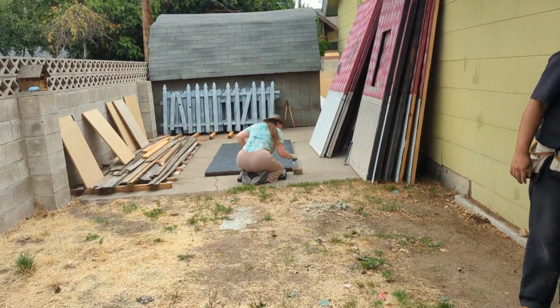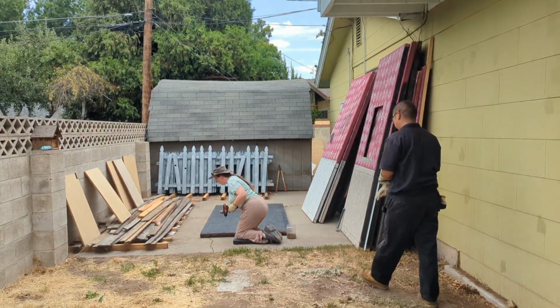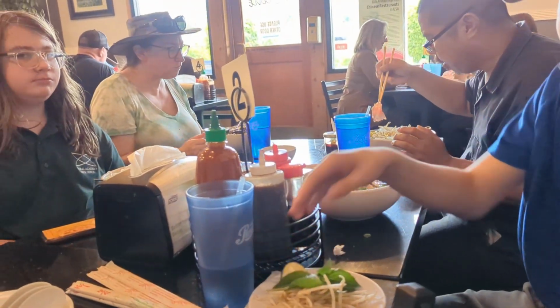Woohoo! Finally, sweet relief. The rain is finally here, giving us some reprieve. Bastard sun. Break time for lunch for all the hard-working people.